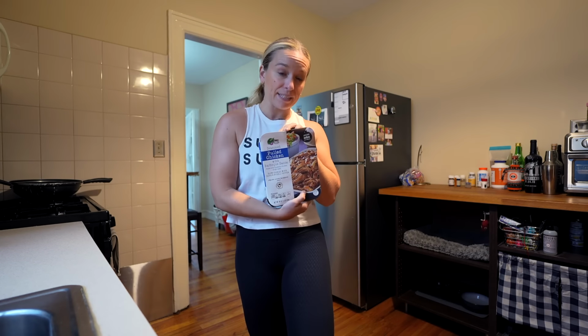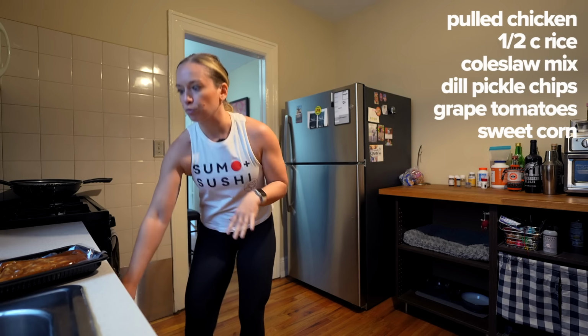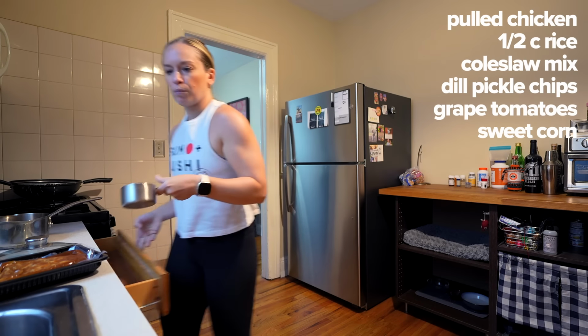Do I typically go for these pre-made, pre-packaged meats? No. Was I away all weekend at a wedding and then came back on Sunday very hungover? Yes, so this is what we're having. I need to start the rice because I actually forgot to meal prep this, for the reasons that I just said. And then we'll chat about what we're doing as we go.